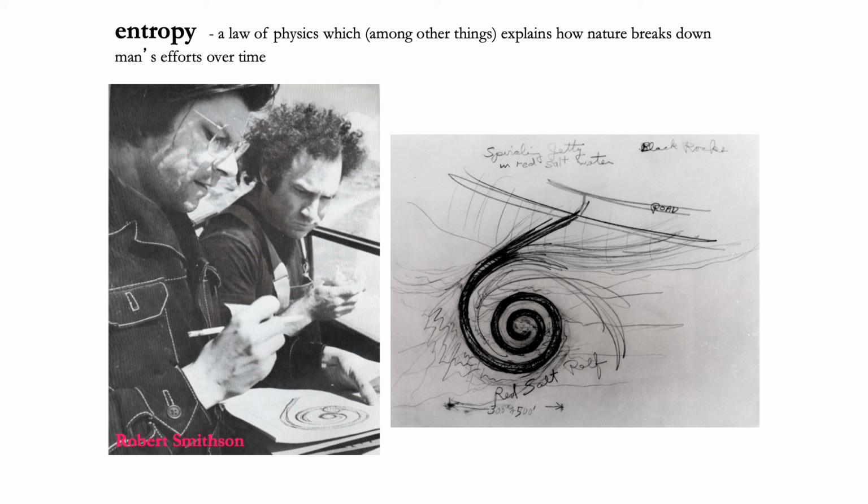Smithson was interested in something called entropy. It's a law of physics that explains how nature breaks down man's effort over time. Smithson originally made art for galleries, and he got to the point where he just decided, you know what, enough's enough. I want to move my work outdoors.